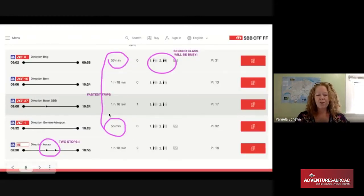If you can follow along with my cursor, I've highlighted in purple things that you look for, like the time of the trip. Big difference between a 56-minute trip and a 1 hour and 18-minute trip, especially in that this one has 1 train the whole way. This one takes so long because you're going to change trains twice. So if we have bags, it's a nightmare. I'm always going to opt for one with no swaps. But you'll notice then that becomes a little busier because it's more convenient.